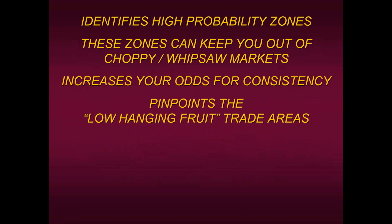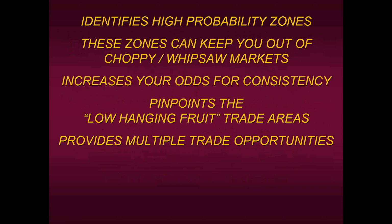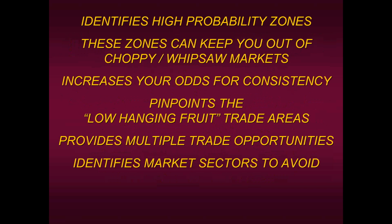Now, it also pinpoints these low-hanging fruit trade areas. I'm going to show you in just a few minutes a different way in which to approach this. But many times you'll see that there's a stock or a future that's already been involved in a high trending area. And you can apply any strategy, any method, any technique once you're in these blocked zones. So it provides multiple trade opportunities, whether you're using one of our techniques for entry or for exit or for stop placement or one of your own. It gives you multiple trade opportunities to trade once you identify these blocks.